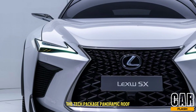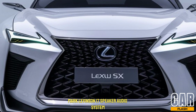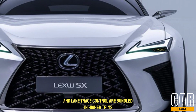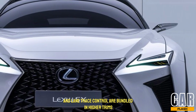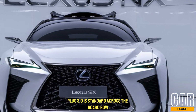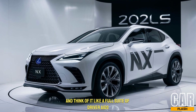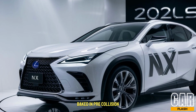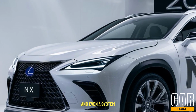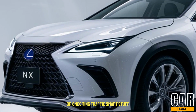The tech package: panoramic roof, Mark Levinson 17-speaker audio system, and driver assistance features like traffic jam assist and lane trace control are bundled in higher trims or optional in the mid-range ones. Lexus Safety System Plus 3.0 is standard across the board now. Think of it like a full suite of driver aids baked in: pre-collision, blind spot monitor, adaptive cruise, and even a system that prevents you from opening your door into cyclists or oncoming traffic.